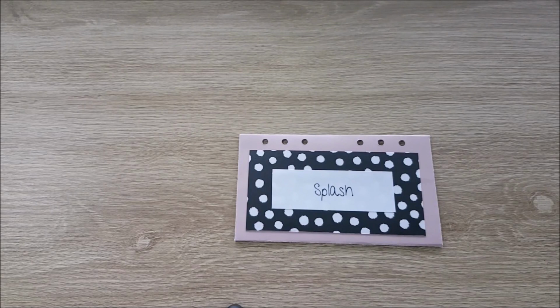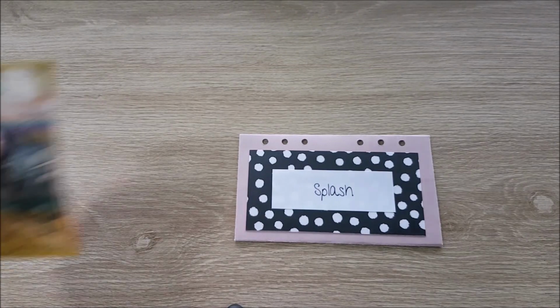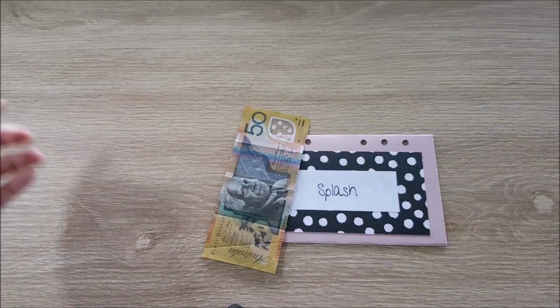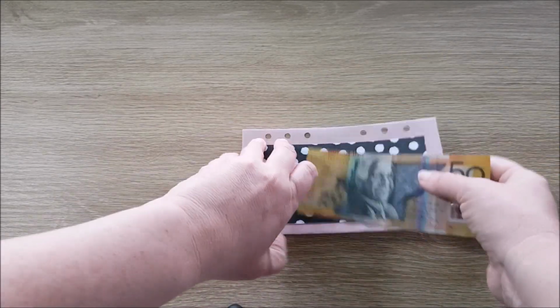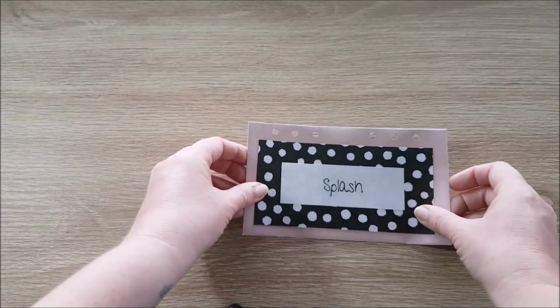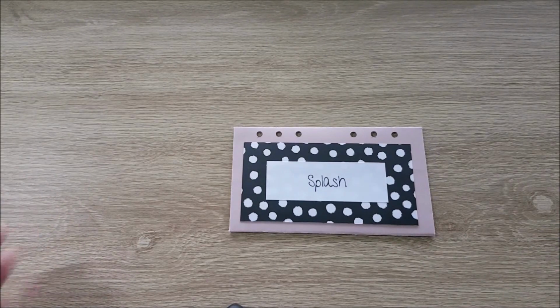Up is our splash cash. This is our personal spending money. Shan and I get $50 each. So my $50 will go into this envelope. Shan's $50 will just go straight to him, and he will keep that in his wallet. And this is money for us to go and spend on whatever we want. It is our own personal spending money, so we can blow it however we want. We don't have to justify any of these purchases to the other person. They don't have to come out of any budgeting allocations.